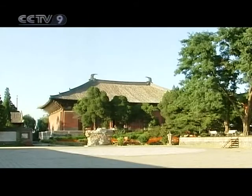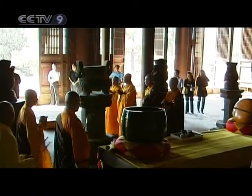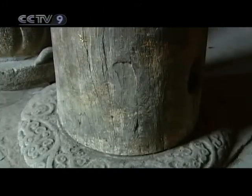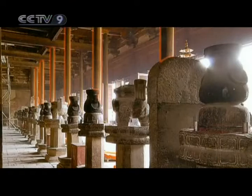There are 28 columns inside the walls of the hall as reinforcement. In the middle of the hall are 28 columns. But in reality, there were only 20 instead of 28 when it was first built. The extra 8 were added later on, as we can see that 2 columns in front of the main entrance and 6 in the middle row of the hall are apparently thinner.